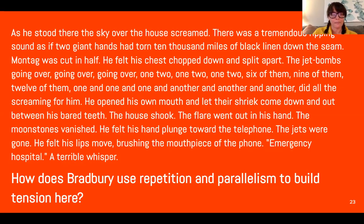So think about how he uses that to build tension. This is probably all happening in the space of a few seconds, right? But the way Bradbury is stretching it out and building tension, things happening, things happening, things happening. And then finally he gets on the phone: emergency hospital. He's using that repetition to get you to buy in and be like, yes, what's going to happen next? Tell me. Rather than just saying he felt scared and called the emergency hospital, right? He has all this buildup, and it gets you as a reader really invested in what's happening, because you're not really sure, kind of like, why are you telling me about these bomber planes?